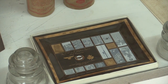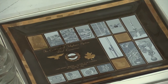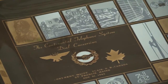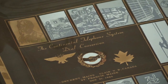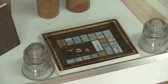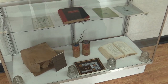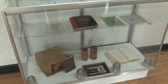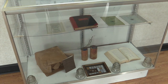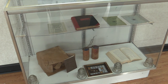And then the final thing in the middle here is a glass plaque celebrating the conversion of the Fort Kent Telephone Company to dial, and that happened on November 21st, 1965. Because the company had really advertised that this was one of the last switchboard companies. It wasn't the last in the nation to fold, but it was one of the larger ones because they had 8 switchboards, so that was kind of unusual, such a large company finally converting over to dial.